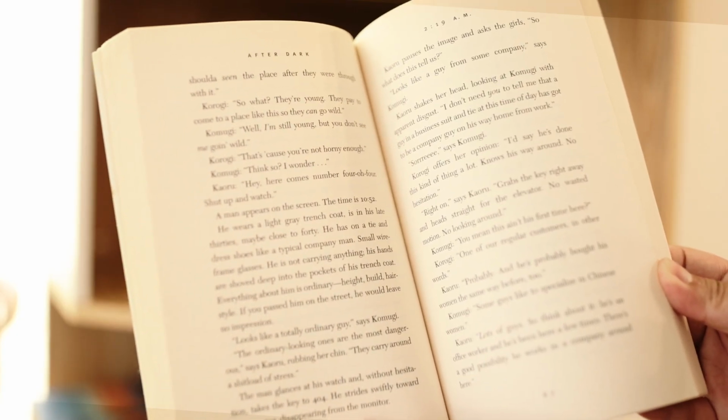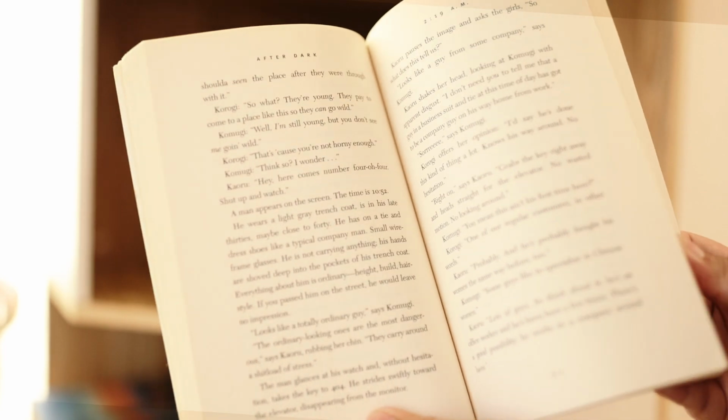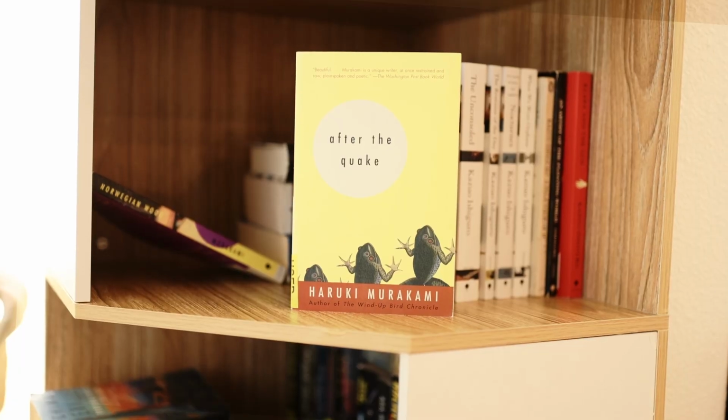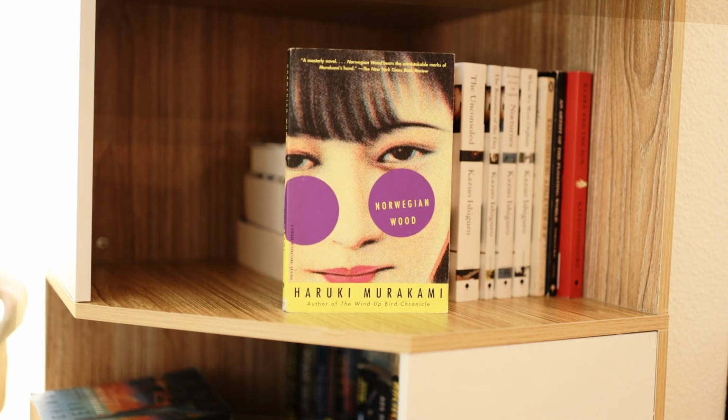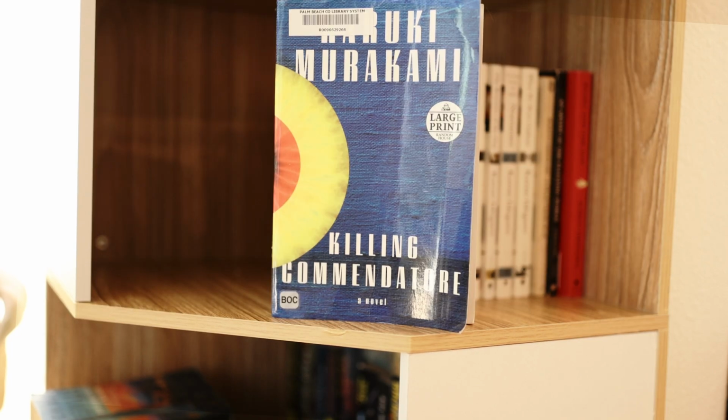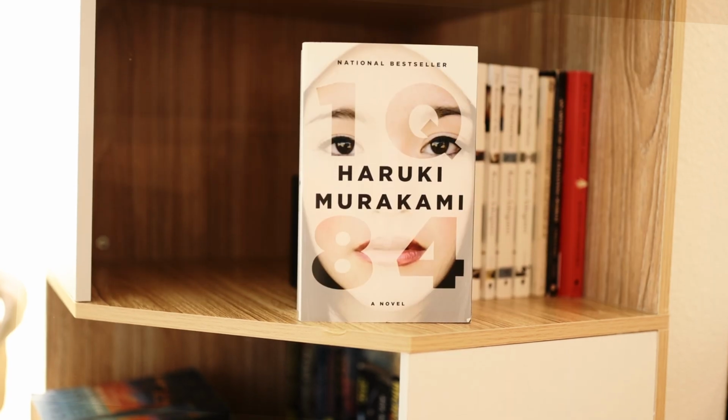You have no idea how hard I worked to get this copy. I will save this story for another video. After the Quake. Norwegian Wood. Colorless Tsukuru Tazaki. This is the only book by Murakami that I haven't read. And we have Killing Commendatore and the big chunky 1Q84.